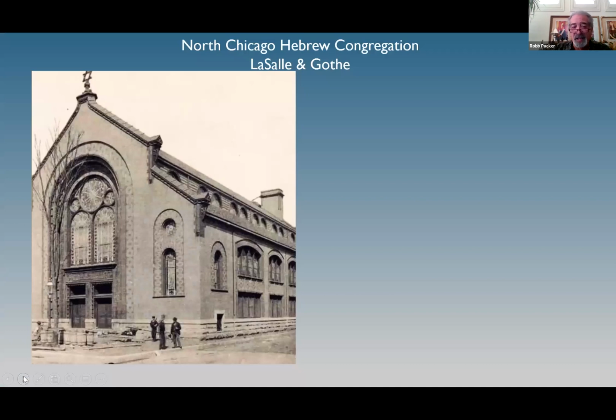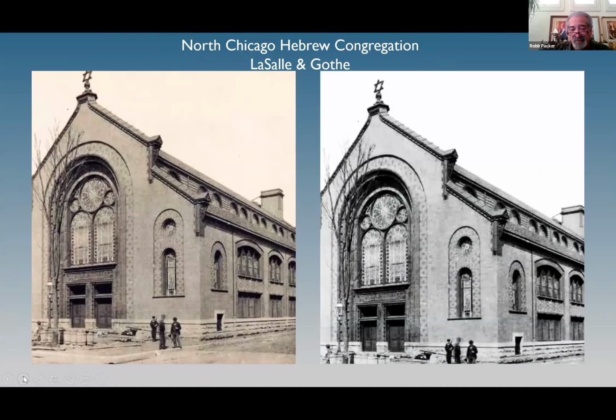North Chicago Hebrew Congregation, which you know today as Temple Sholom, built their second synagogue at LaSalle and Goethe, and it was there up until the 1960s when the property was sold to St. Paul's Church. And so their church is there today, and these are the only known images of their first synagogue. Next, please.